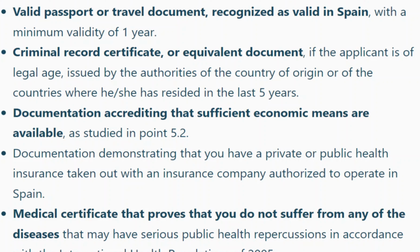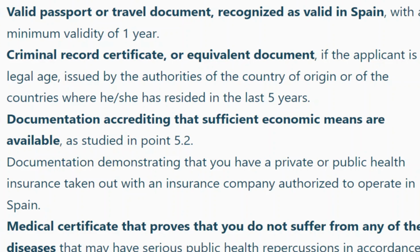The third document is the document which proves that you have sufficient economic means to sustain yourself during the entire period of your stay in Spain. It could be in the form of a bank statement. It could be some proof of investment, some proof of properties, or some other proof, anything that shows that you have sufficient economic means to sustain yourself and your family members. This will be required as well.